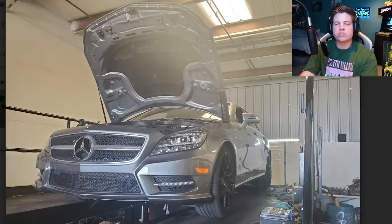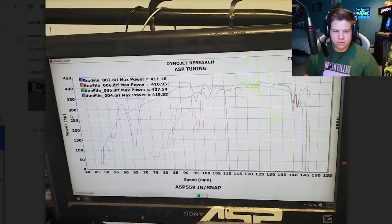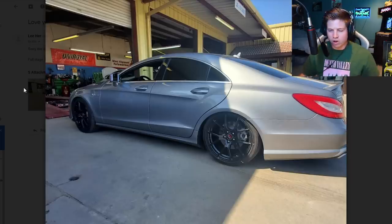At this point, just return it and go get yourself a BMW. I'm not even a BMW fanboy, but you made a horrible mistake with this car. You fucked up the wheels and the fitment. You fucked up the tune. I can only imagine what the rest of the car is like.